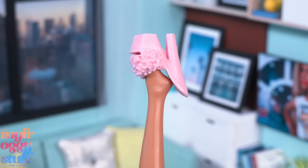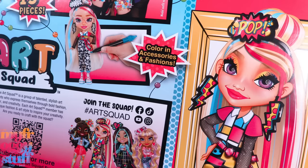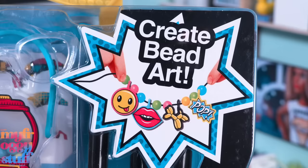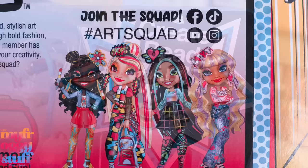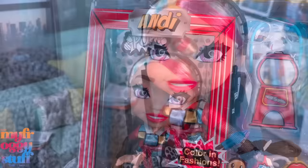Integrity Toys doll. And OMG Fierce. From Just Play, here is Art Squad. These are dolls centered around crafting. They each have a unique art project. There are 4 different characters, and we are taking a look at Andy. I've seen these dolls priced at $24.99.